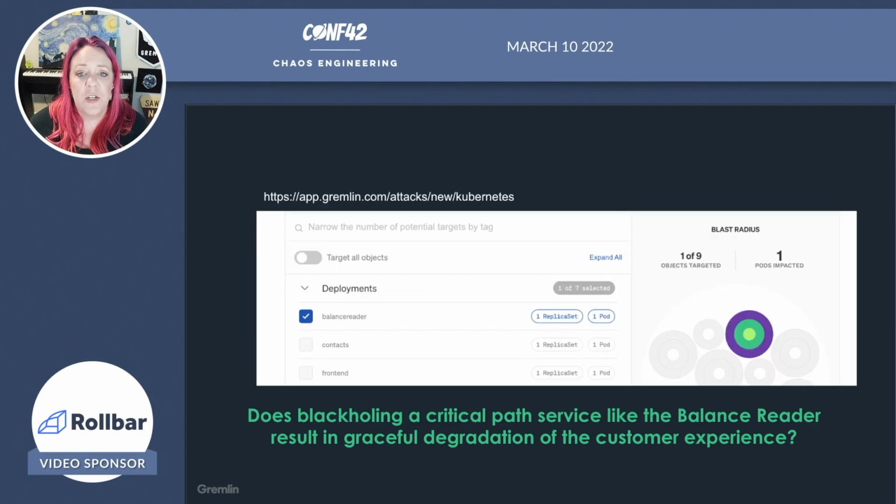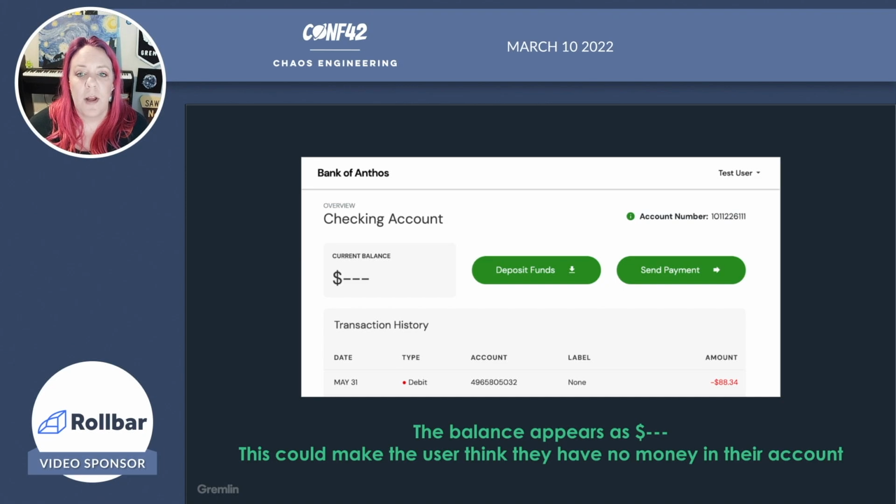Let's see what we can do. So within Gremlin, you can select the balance reader service, and we're selecting it as a Kubernetes replica set. Now we can already learn a lot here because we can see in the visualization that there's only one pod impacted. If there were multiple pods with the balance reader, we'd actually see 2 pods impacted. So that shows us already that when we run this chaos engineering experiment, we're going to make all of the balance reader service unavailable because there's no secondary pod, which is a pretty large blast radius if you think about it. So this is what it looks like when we run our experiment.